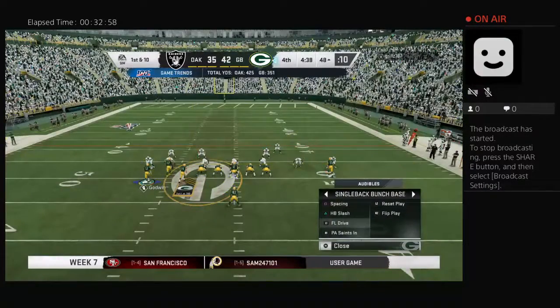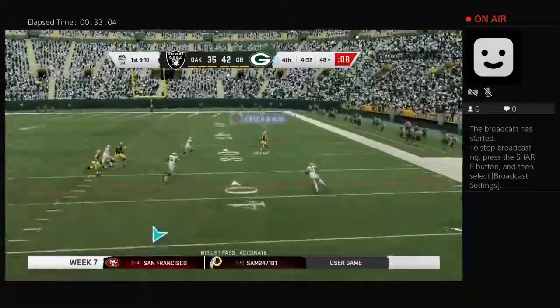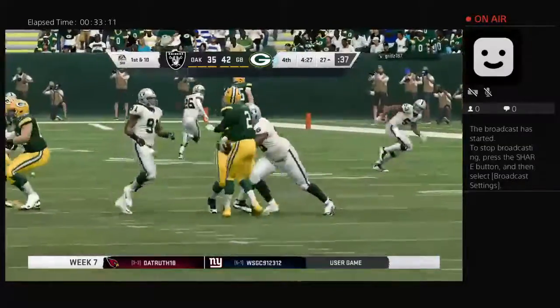22. Check three. General West. Throwing now, Ryan on first down. That's to the right side, complete to Kittle. A good pickup there at 22.